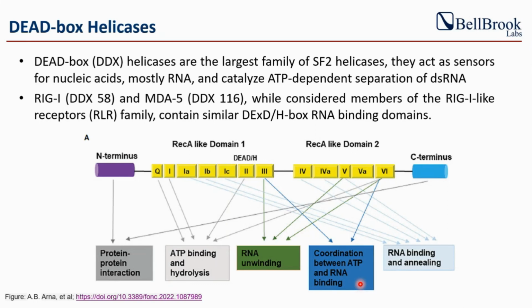In summary, all these 36 RNA helicases and DEAH box enzymes share a common motif, which has an N terminus and C terminus that participate in protein-protein interaction. They have two domains, and different motifs participate in ATP binding, unwinding, and annealing, and the main catalytic enzymatic activity.